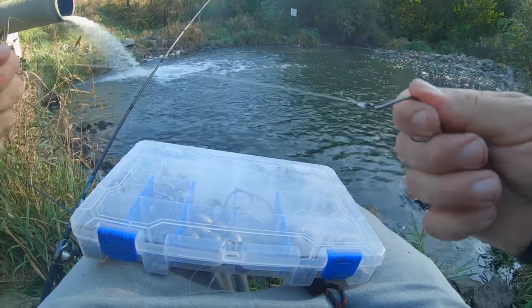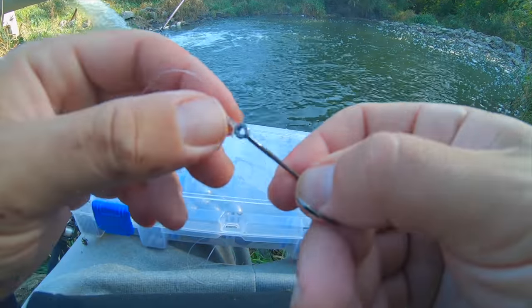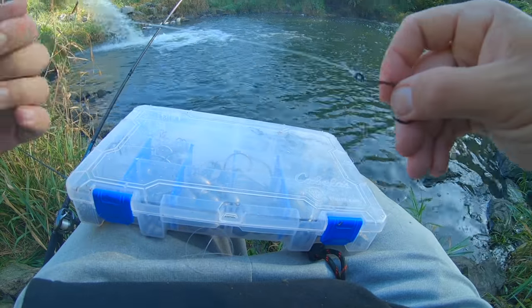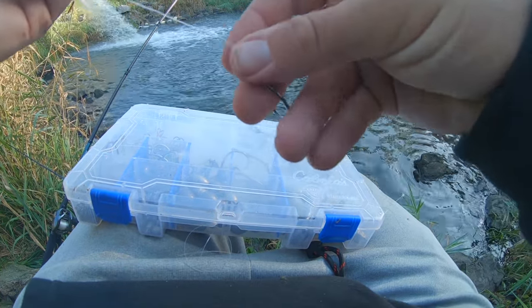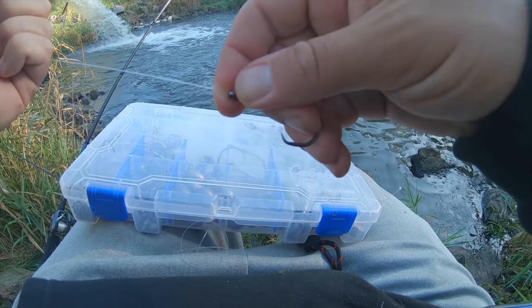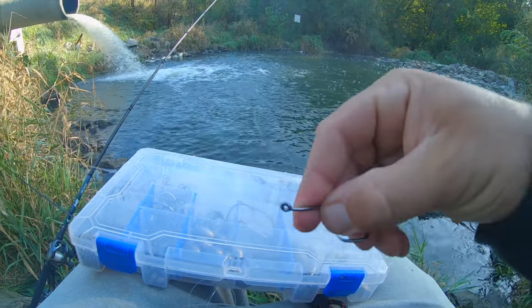This is a great knot, very, very strong. You gotta make sure it doesn't unravel. It's very good for lighter line, but I've had a ton of success now with 12 to 20 pound line or even 25 pound line. I don't use it with my braid. I still use my improved clinch with my braid because I have no problems with that, but this guy ain't gonna break even with 16 pound line.